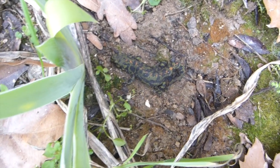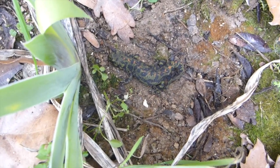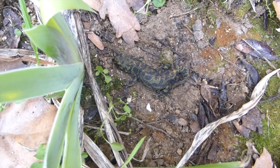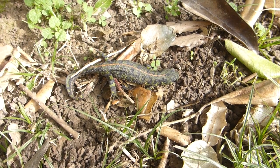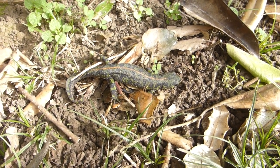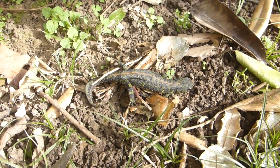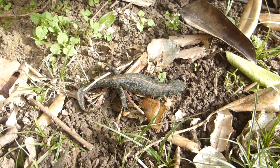As I'm moving leaves though, I'm finding lots of these, so I'm having to rehome them, try and put them somewhere else where they won't get too cold. There's another one, third one. I don't want to leave him in the sun, so he can find his own place, or hide him under some leaves.